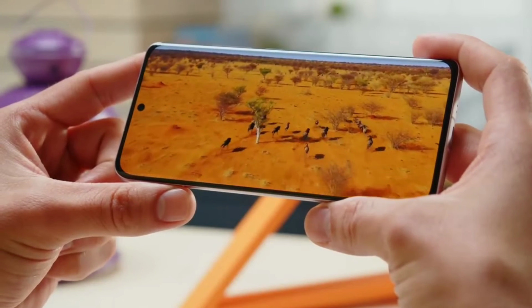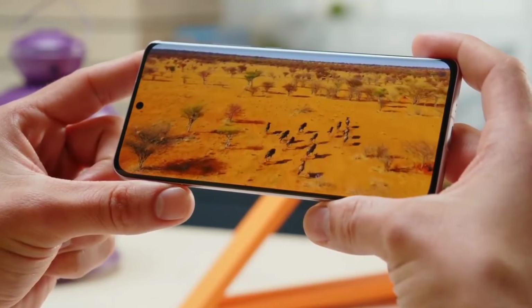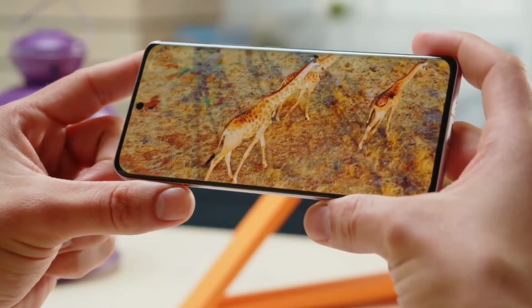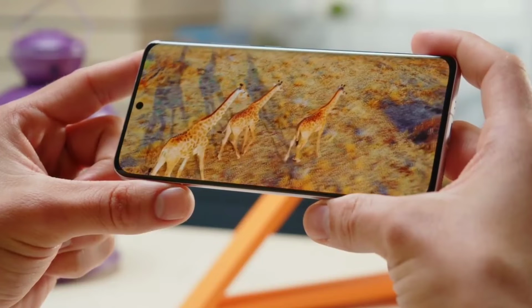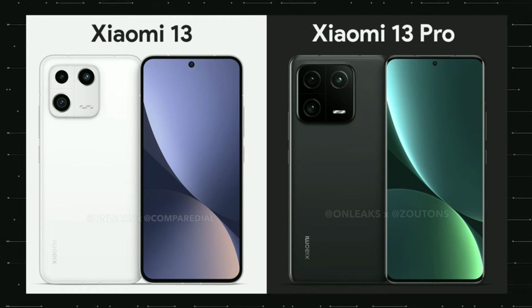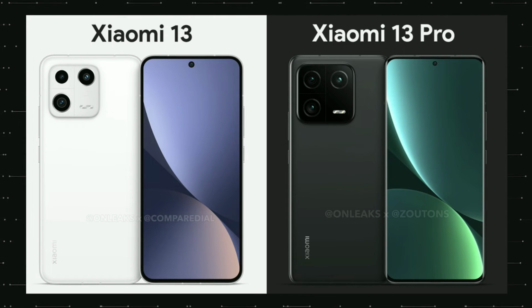The Xiaomi 13 Pro has a curved screen. It also has a bigger display size, which is 6.7 inch. If you compare both these phones side by side, you will also see that the camera module on the Xiaomi 13 Pro is bigger than the Xiaomi 13. That is probably due to the bigger sensor, or maybe due to a third telephoto lens which we may not see on the Xiaomi 13.